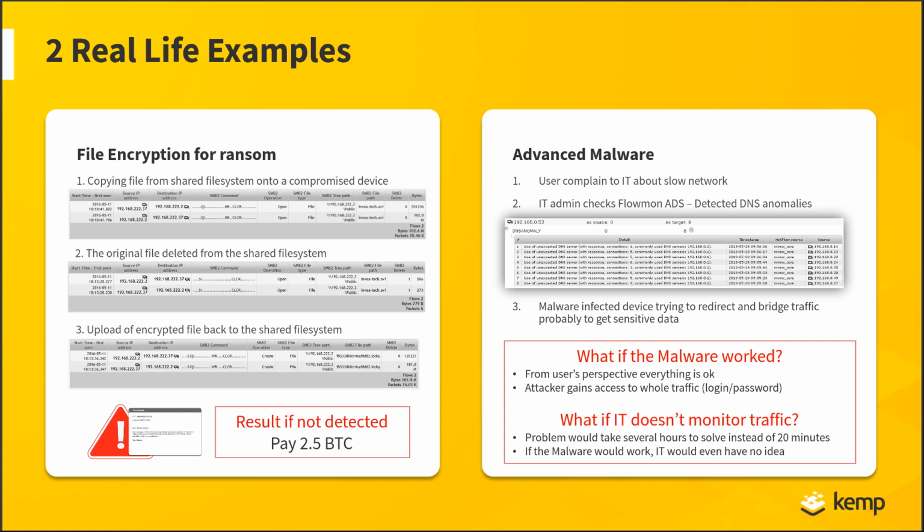So all the sensitive information like password and login information goes through that infected device. Well, in this case, because the IT monitors the network traffic, they get immediate alerts from Flowmon ADS, and they can solve the problem right away. But what if the IT would not monitor the traffic?